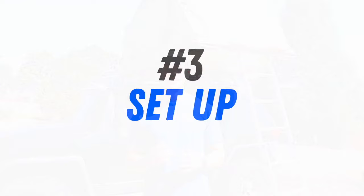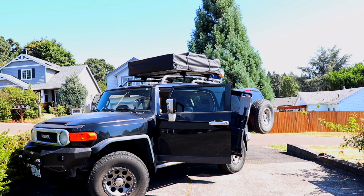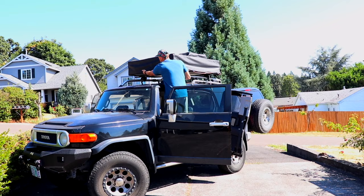Next is the setup process, which I will show here in a quick time lapse, but it takes me forever to set this thing up, and it's really not that bad. I still think it's quicker than a regular ground tent, but this is more specific to my situation since we do have a foldable rooftop tent, but many people do, and the process just takes a little longer than I would like to.